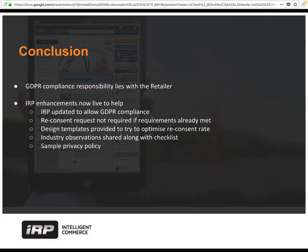Design templates provided to try and optimize re-consent rate. I think that's important. We've looked at a variety of other retailers, and we've deliberately waited until now to see what appears to be good practice and what looks like it would work well, and then we've tried to take the best of what we've seen and provide those in the templates. And then from a general look at the regs and industry observations, we pulled together that checklist. Hopefully that helps, and specifically the sample privacy policy to get you a head start on your final wording on the privacy policy. So hopefully all of that can reduce your workload in relation to GDPR compliance and give you comfort around what needs to get done between now and the 25th of May.